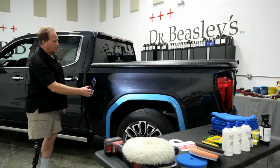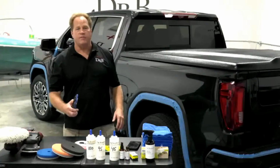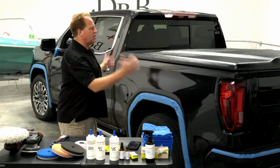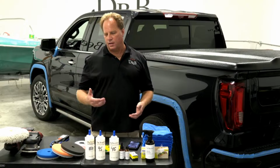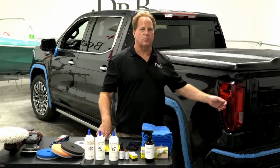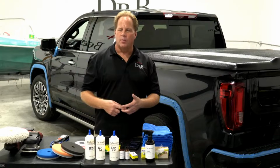Anyway, I've already detailed this entire truck except for this side of the bed. So I've already nailed everything, which means I've also done test spots and dialed in what it takes. What it took was the NSP150 to pull out the holograms, with the foam cutting pad on a powerful gear-driven orbital. Then I think I did a finishing polish with 95 and a polishing pad, and then it's ready to coat. The taillights, the plastics, actually were pretty hard on this, at least the scratches are deep, because usually taillights clean up pretty easily, but I found myself taking the blue foam cutting pad, the Beast, pushing on that thing and buffing for a while to get those scratches out.